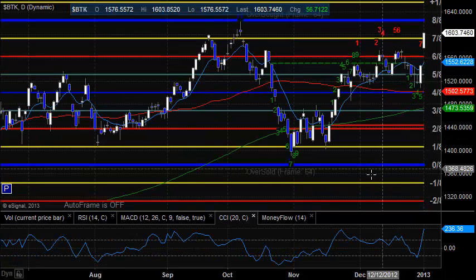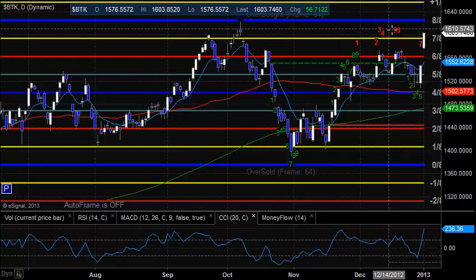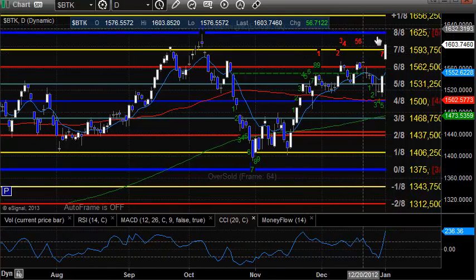Now the BTK was very strong on the day. Also the Nasdaq Biotechs. This has been one of the better performers and certainly one of the best performers of the prior year in 2012. This is right up in here, close to the old high. It just missed, or as far as technicals go, you can say this filled this prior gap over here. Next level is going to be this 8 days level at 1625.